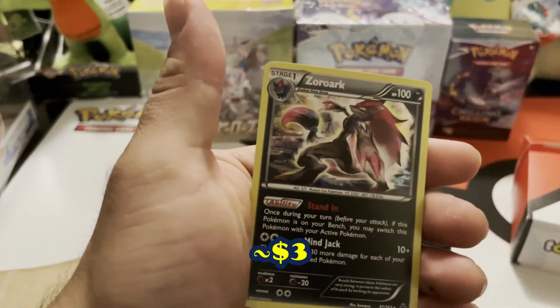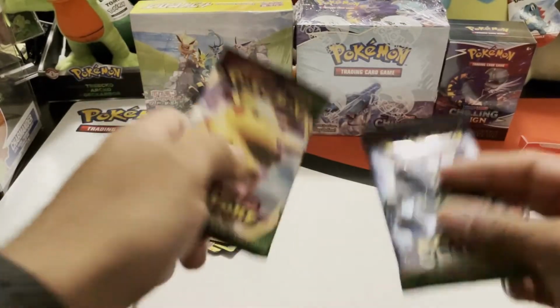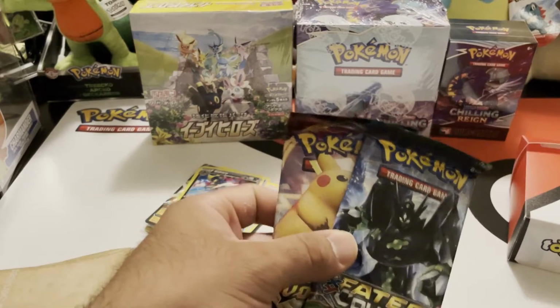And Zorua. Okay, these are really pretty. I don't have these cards. Awesome. Okay, so I'm kind of tempted not to open this, just because I have been collecting some older packs.